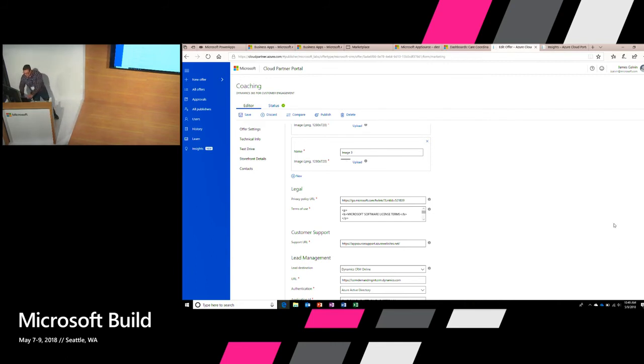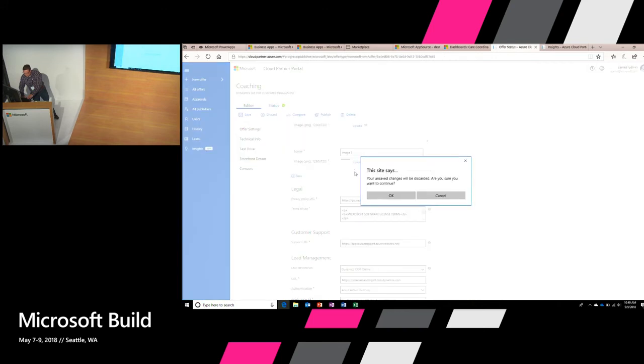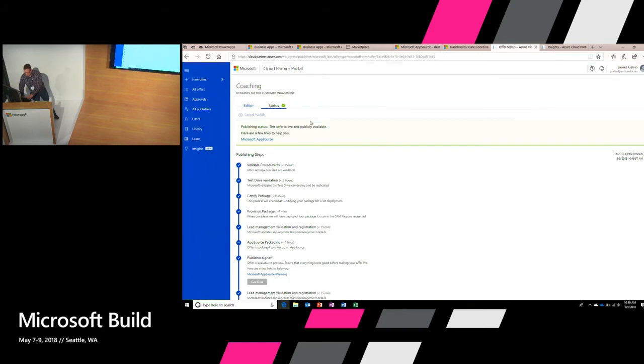And then what you would do is hit the publish button. Once you hit publish, you'll see your status, and you can see that it'll take you through, and we'll checkbox each of these as your application goes through the publishing process. You can see that we're pretty quick here, 15 minutes, 2 hours.